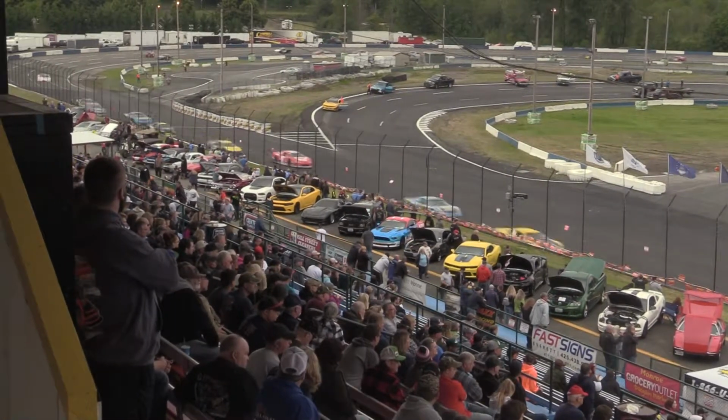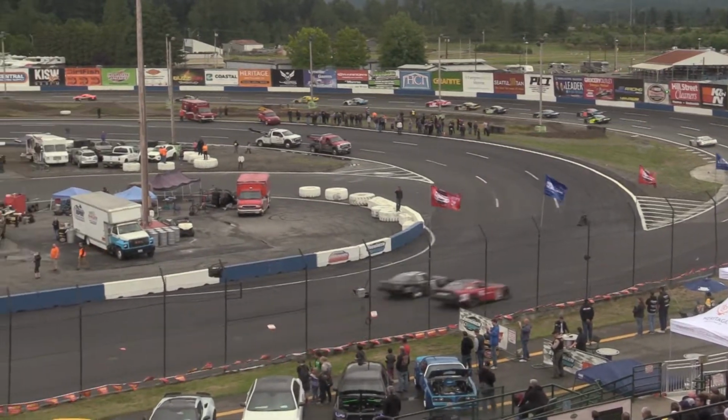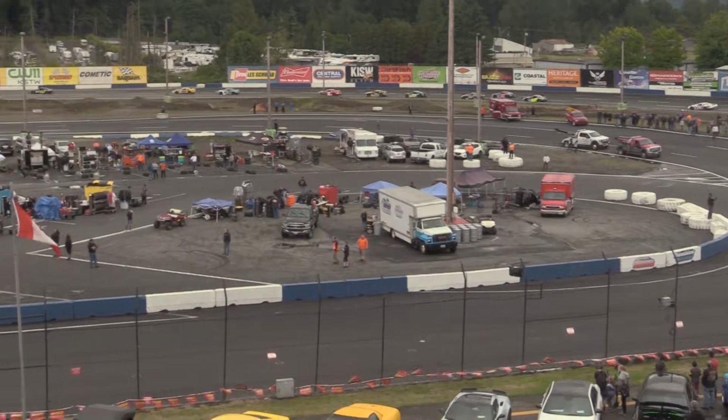Owen Riddle is turning a very fast 23.5. The best time already is a 23.1. Remember, he qualified at a 22.